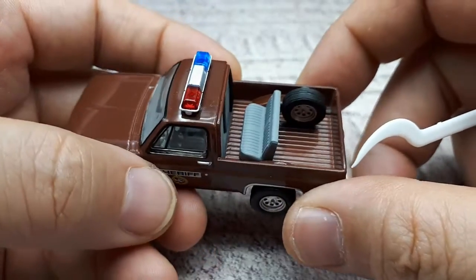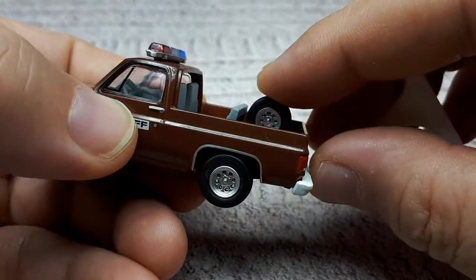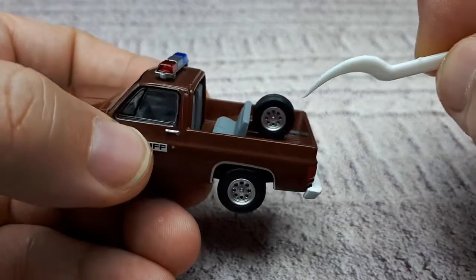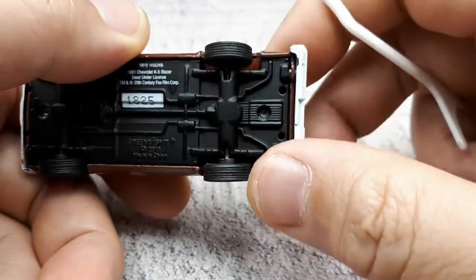Okay, well this is cool. I like to see that there's a different color here for this bench seat, and it's really cool that there's a separate spare, and it's using the same wheel as that one, and probably the same tire. Yeah, it looks like it's the same tire.